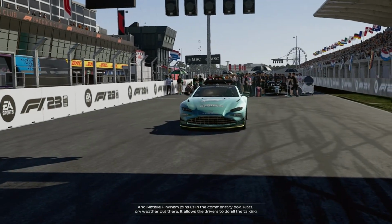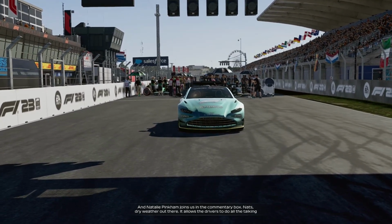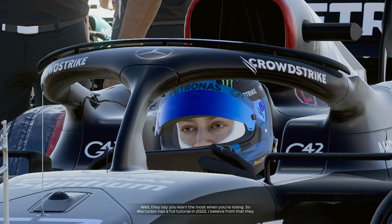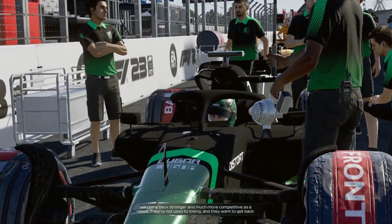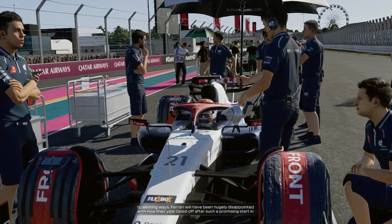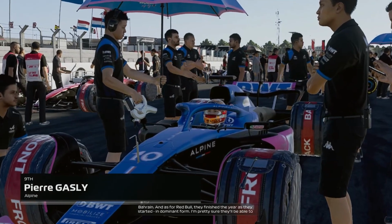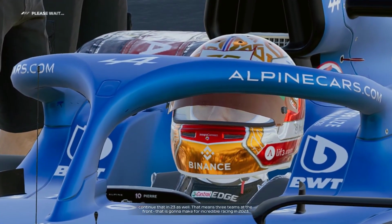I'm joined again today by none other than Natalie Pinkham. Tell me, Natalie, obviously there's a lot of development work that goes on with these cars between Grand Prix. You know a lot about how test drivers and race drivers go about their business, so how do these roles differ in your eyes? Well, they say you learn the most when you're losing, so Mercedes had a full tutorial in 2022. I believe from that they will come back stronger and much more competitive as a result. They're not used to losing and they want to get back to winning ways. Ferrari will have been hugely disappointed with how their year tailed off after such a promising start in Bahrain. And as for Red Bull, well, they finished the year as they started, in dominant form. I'm pretty sure they'll be able to continue that in 23 as well. That means 3 teams at the front. That is going to make for incredible racing in 2023.